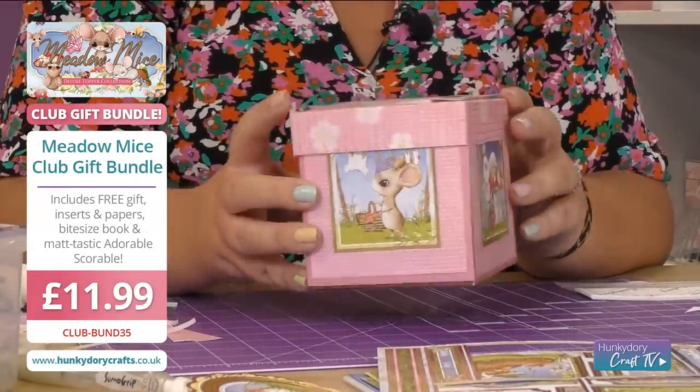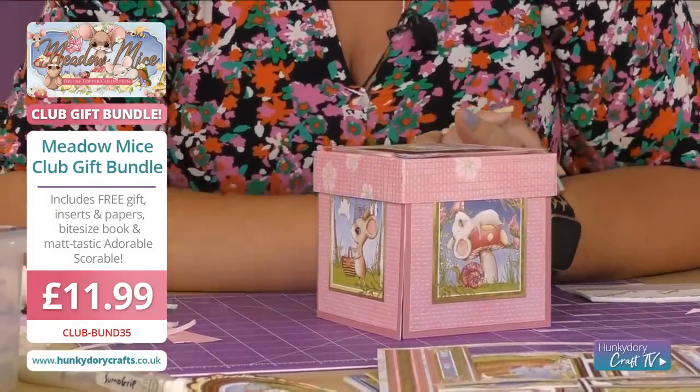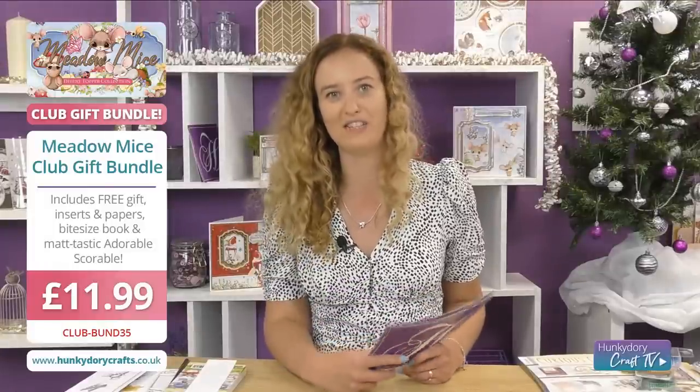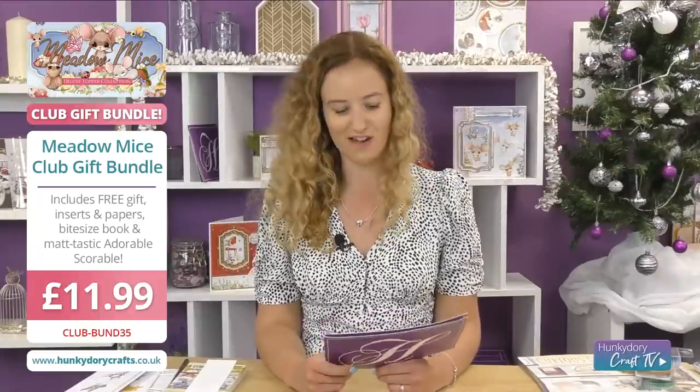Yeah, such a nice box to make. And the fact that you can make it out of your A4 as well, absolutely incredible. So don't worry about getting A3. This has all come from the club gift and the extra bits and pieces. So hopefully you have been very inspired by Anne-Marie's. I know I definitely have. And you are going to dig out that club gift, get those bits and pieces out and have a little bit of crafty fun with our Meadow Mice collection.